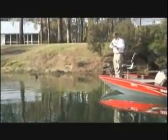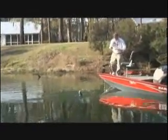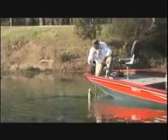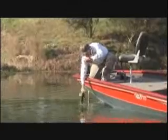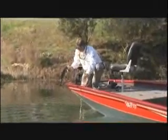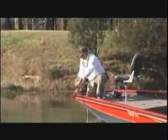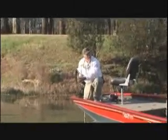Well, looky there. Mr. Largemouth Bass himself. And who would have thought it? Well, there he is, John. Man, that is a good stocky fish and strong.